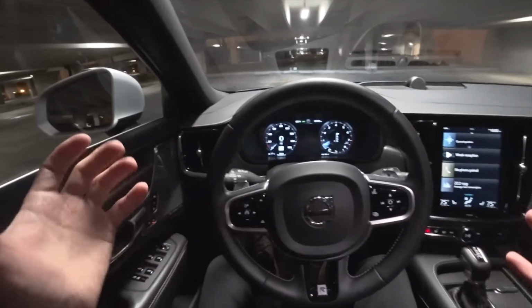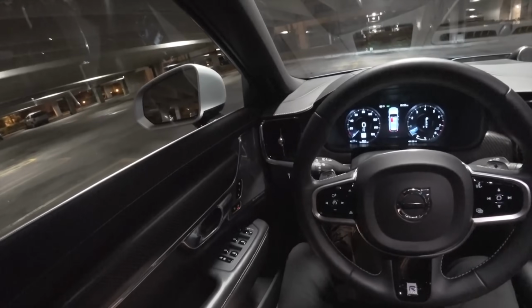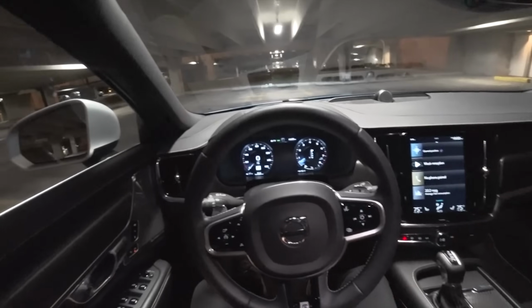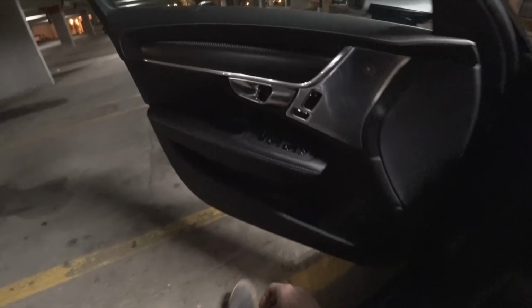So anyway, guys, those are some first impressions on the V90. Really pretty nice car. A few complaints here and there, but I'm going to be doing a little bit more of an in-depth review tomorrow on this, and get it out in the daytime, clean it up, and make sure you guys can really appreciate the looks of this thing, because it's pretty cool to behold.